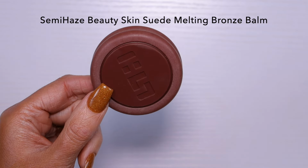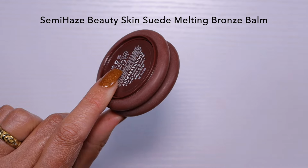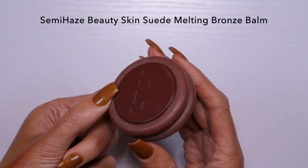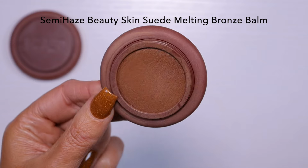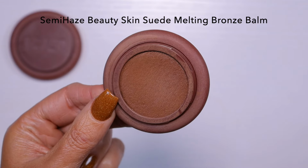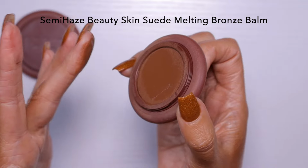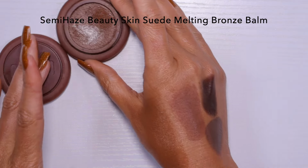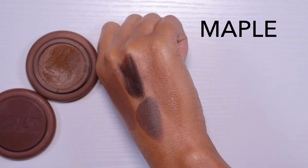Now the Semi Haze Beauty Skin Suede Melting Bronze Balm, that is a mouthful. This is a cream to powder type of formula. It is more on the matte side, a very skin-like matte, not a flat matte. It is very lightweight, and this shade is a warm olive shade. I think it's pretty. This is the shade Maple. I do think this is pretty.